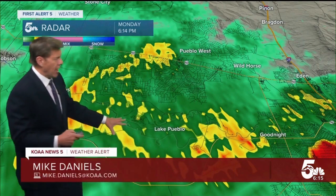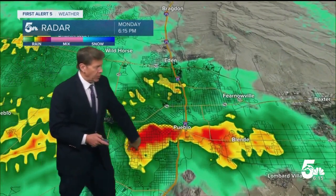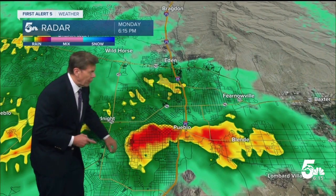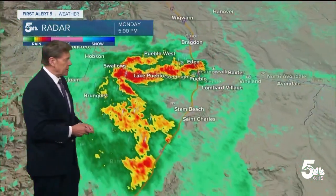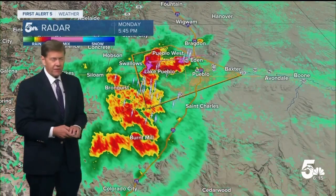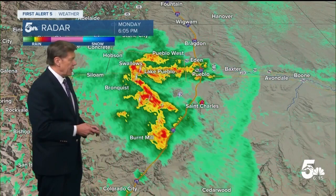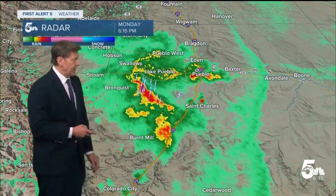Just some light rain shower activity across parts of P West right now, moving off to the east-southeast. Heavier showers across parts of Pueblo. It starts from Blend, stretches back to Salt Creek, all the way to the State Fairgrounds. That stuff is dropping some pretty good rainfall right now. It is pushing off to the east-southeast at about 15 to 20 miles per hour. Lightning with some of those thunderstorms just off to the southwest of the city. Getting a nice soak along Burnt Mill Road all the way down to the I-25 corridor.